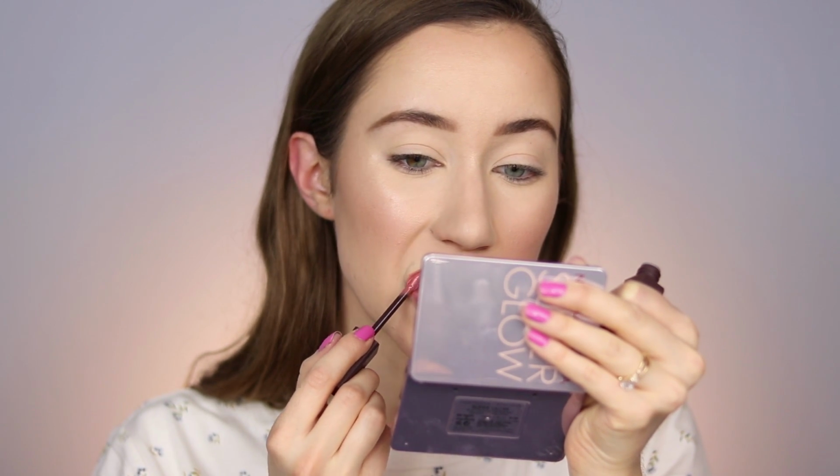I wonder, are these matte liquid lipsticks? It just says liquid lipstick, so it might not even be matte. Let's see how this goes. It's that same kind of gloopy texture. It's a really pretty shade. Definitely glossy though. I'm wondering if it will dry down at all.